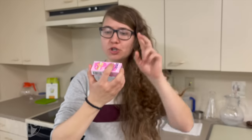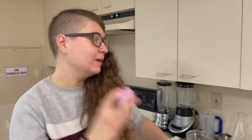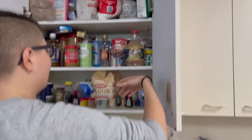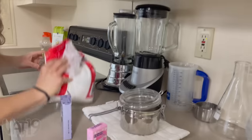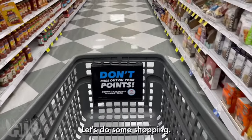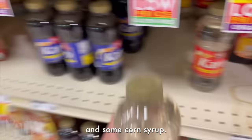Okay, these things are made of sugar, corn syrup, gelatin, flavorings, and colorings. And so I'm definitely going to need some corn syrup. I'll need some dye. I'll need some powdered sugar. But if I'm gonna make 24 of these giant, I'm gonna need like 250 pounds of powdered sugar. We're at the store. Let's do some shopping. Salt. Need some corn syrup.